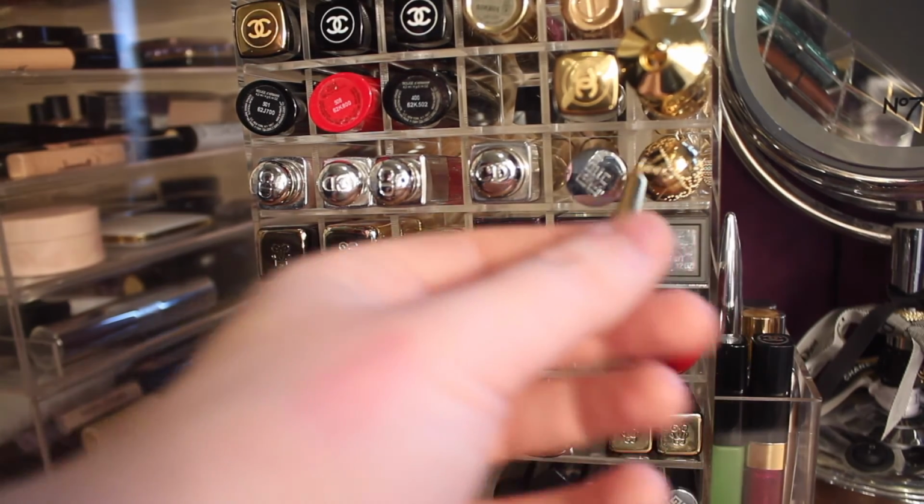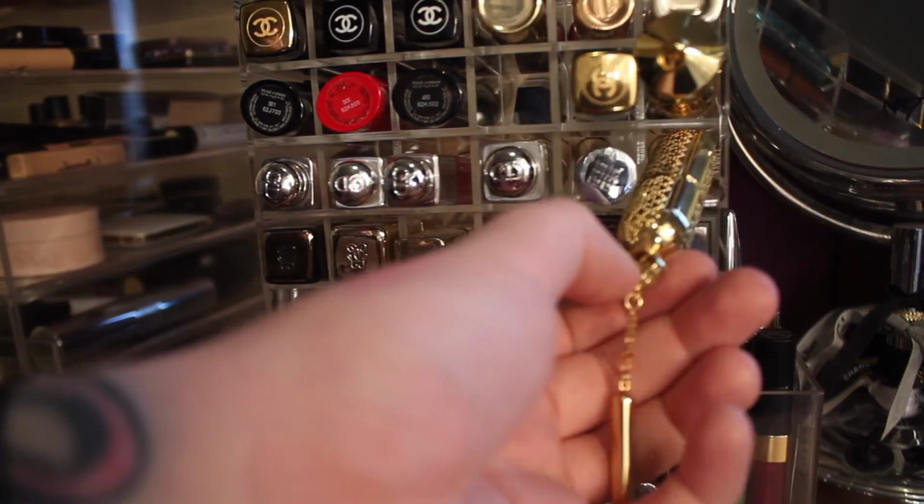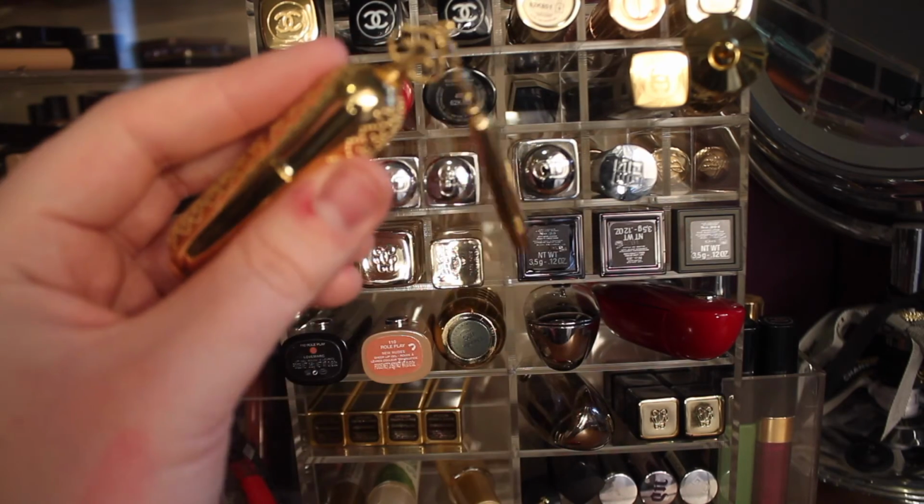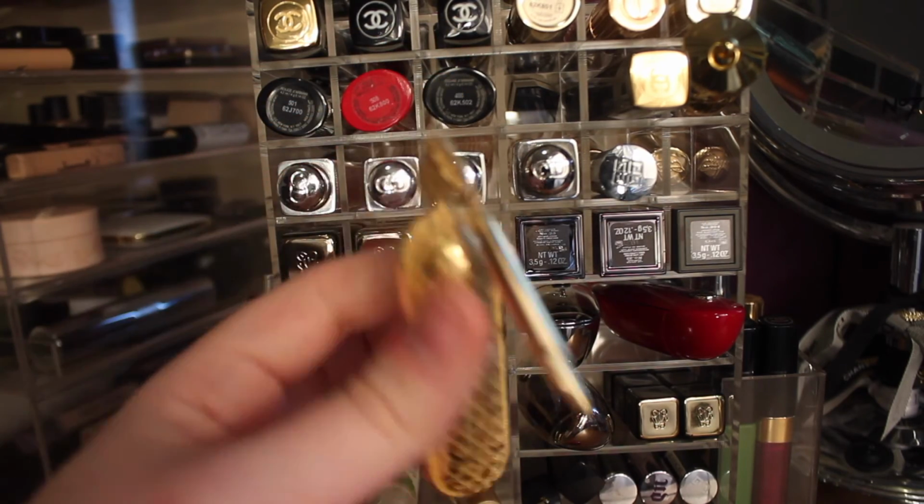If you're wondering what this dangly thing is, it's a Japanese lipstick that's really pretty. And that is a little lip brush that hangs from it and folds out, so yeah.